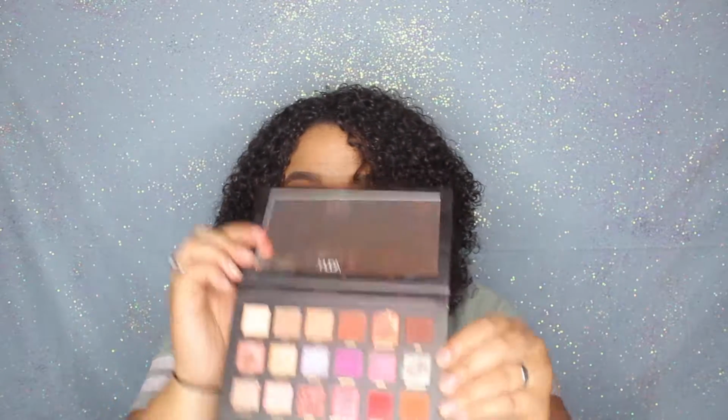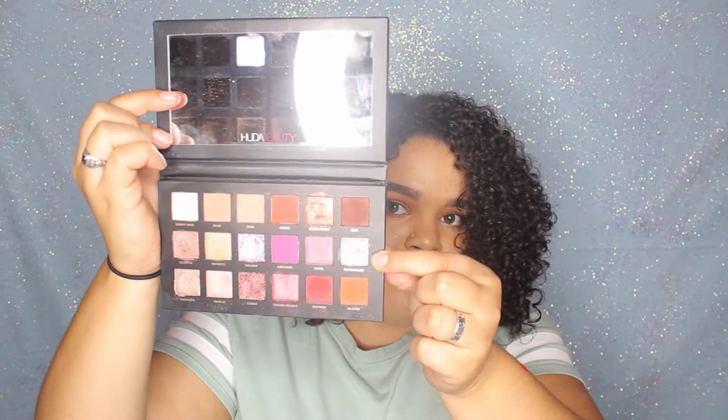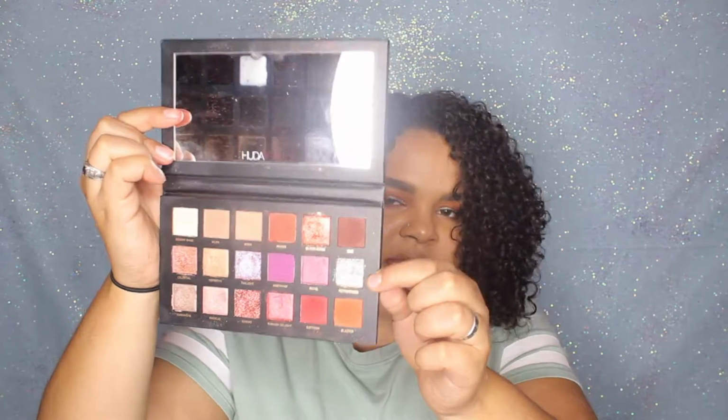I actually used this shade here called Retrograde. It's a very duochrome pigment, I'd say, and I used that on my lid and then some of the darker browns and oranges, and this palette created a look that I was really obsessed with. So I've been really into this palette. All of the shades are very pigmented.